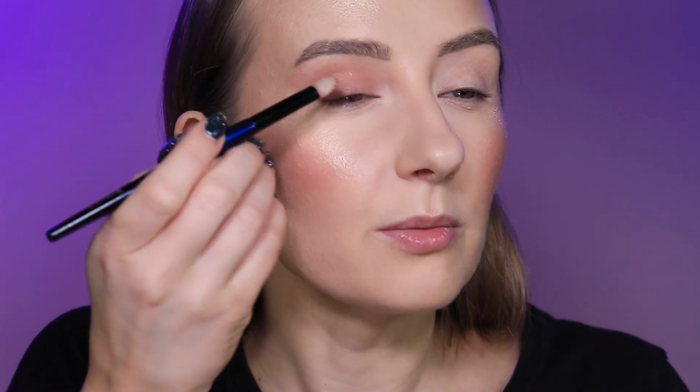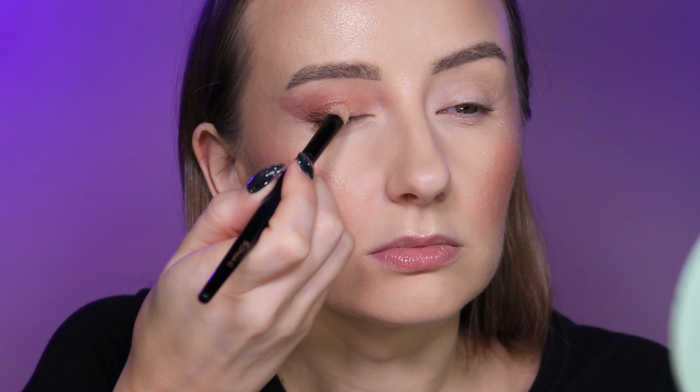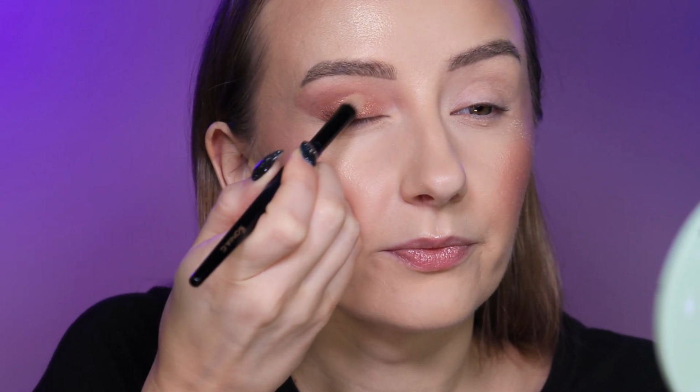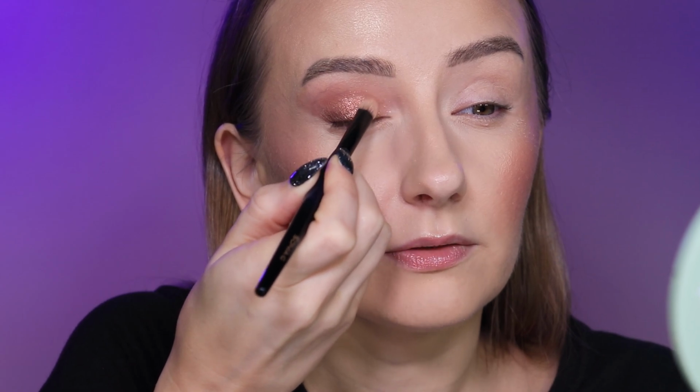I'm gonna start. Okay, let's apply this beauty all over eyelid. This product has visible base, so it might be applied as it is. I'm gonna start from the center. It's warm. It's a little bit even red. And what's left on my brush, applying above the crease.